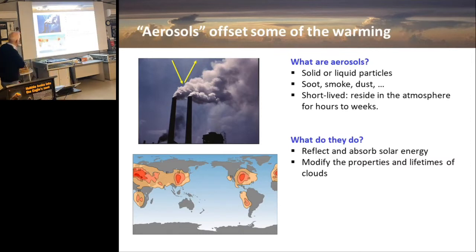So that's what's happening with them. A key thing, though, is we need to get rid of this, right? Because it's a health hazard, and the world is getting that, and so that offsetting will sort of ramp down as we get pollution more under control.